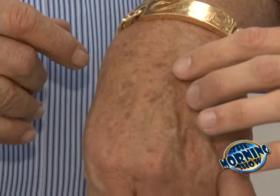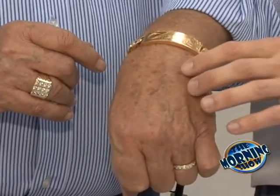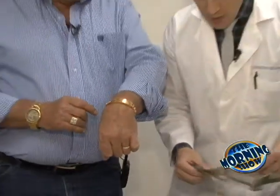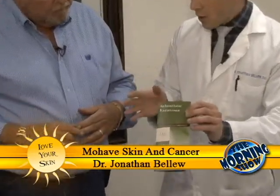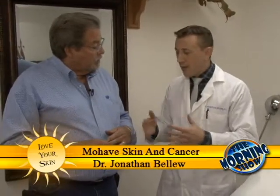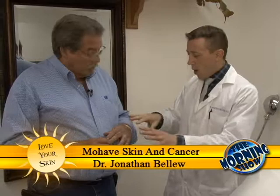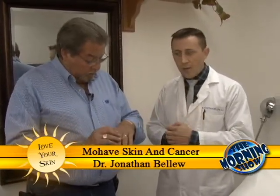These lesions are probably one of the most common lesions I see in most people, and they're called seborrheic keratoses. They're actually benign skin growths. They're not dangerous. They're not cancers. They're basically darker brown to almost flesh-colored bumps, and they are very common on the back, but you can get them anywhere on the body: the face, scalp, arms, and legs. And a lot of people just don't like the appearance of them, so they want to have them removed.